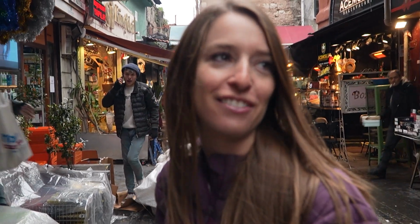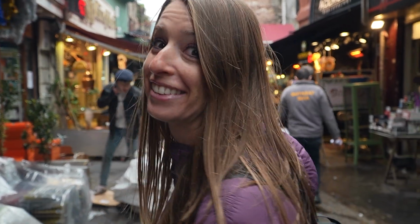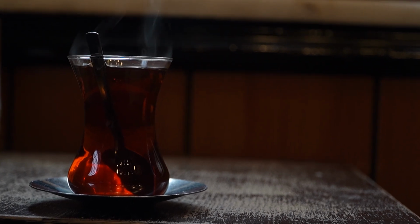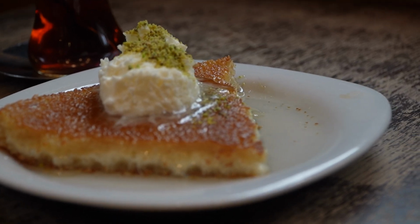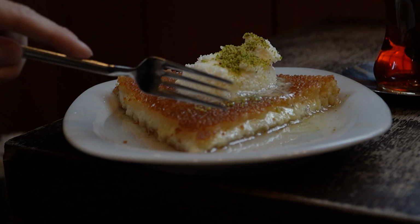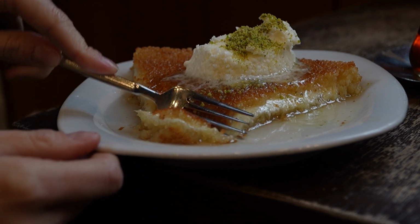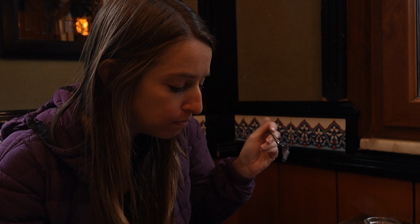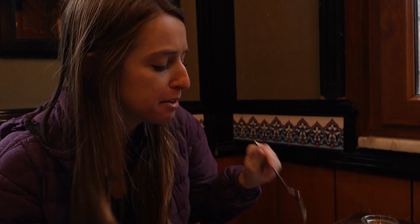I've been wanting to try this actually for years, but we're gonna try knafe. Okay, we decided to get the knafe with cream. I'm not really sure what the cream is, to be honest. But it's basically like a cheese-filled dessert with some syrupy water on it. It's really delicious. I'm still not sure what this is though. It's not super sweet. I think it's mostly the syrup that's more sweet, but it's really good. I'm happy with it. Would you like to try?